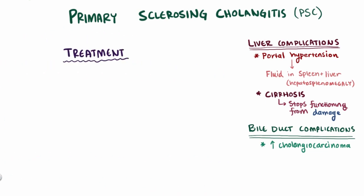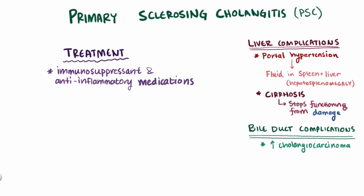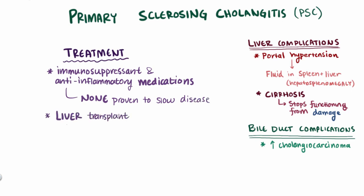As far as treatment goes, although a wide variety of immunosuppressive and anti-inflammatory medications have been studied, unfortunately there haven't been any that have proven to slow the progression of the disease. Liver transplant, however, is the treatment of choice for patients with advanced liver disease as a result of PSC.